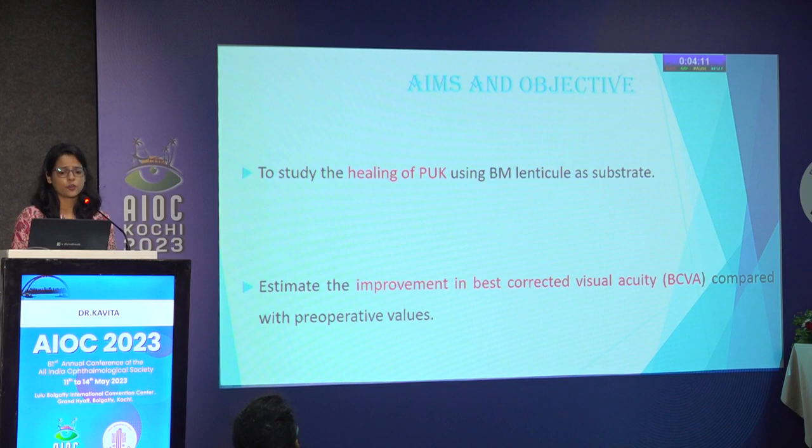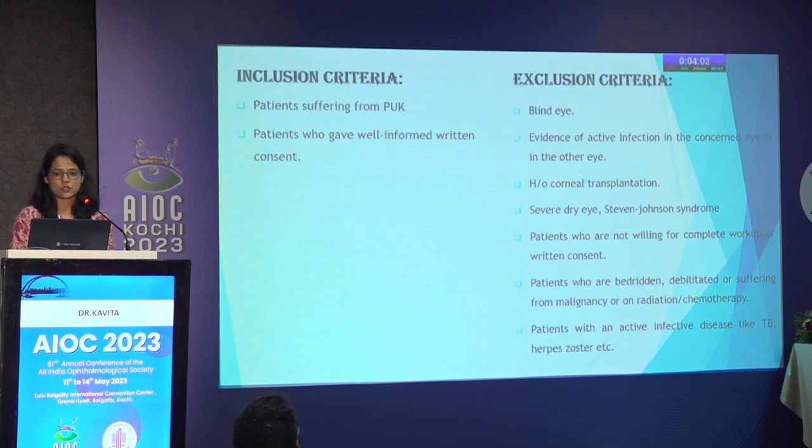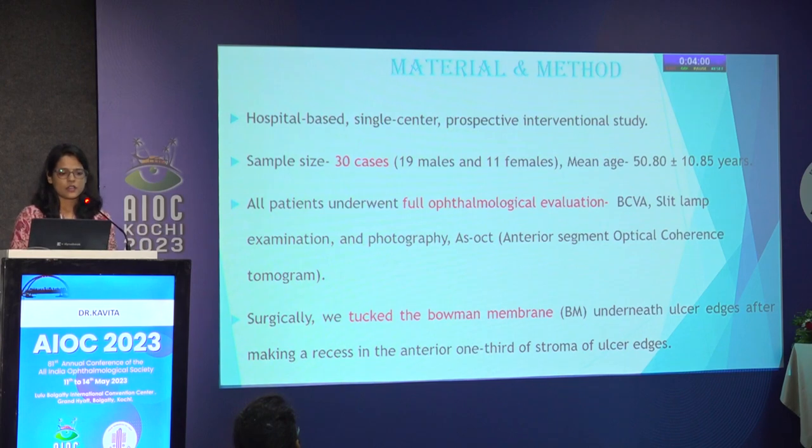We studied healing of PUK using BM lenticule as a substrate and estimated the improvement in best-corrected visual acuity compared with preoperative values. These are the inclusion and exclusion criteria. Our study is a hospital-based single-center prospective interventional study. Sample size is 30 cases.